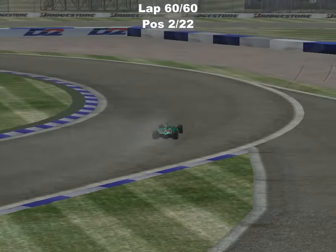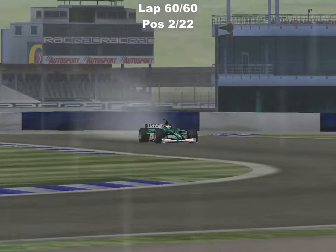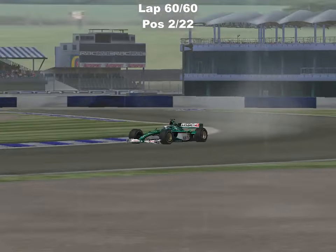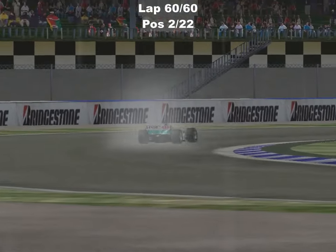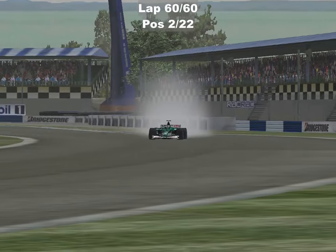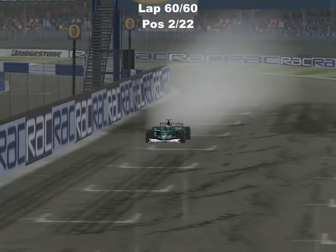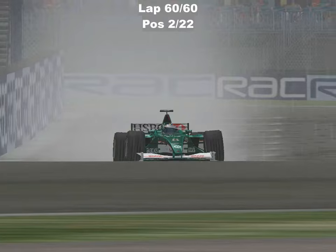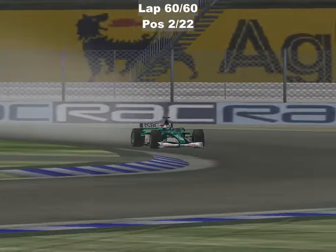It has been an awesome drive from the Venezuelan in the wet, nearly as solid as that put down by Michael Schumacher, and it's one that his team really, really will appreciate. That's 6 points for him, 6 points for the team. Alex Mendoza is gonna finish second in the British Grand Prix, the team's home race. I'm pretty sure they're really, really happy with that result.